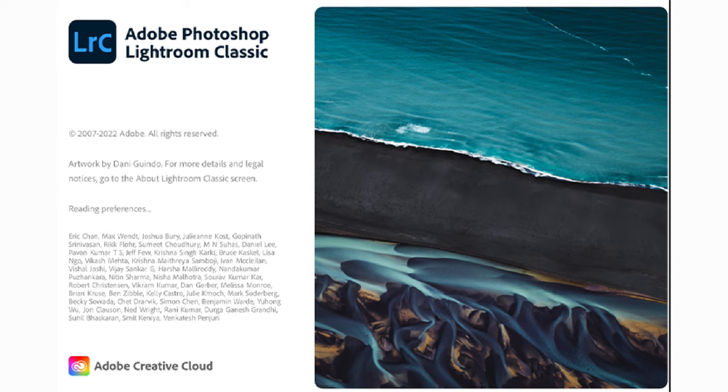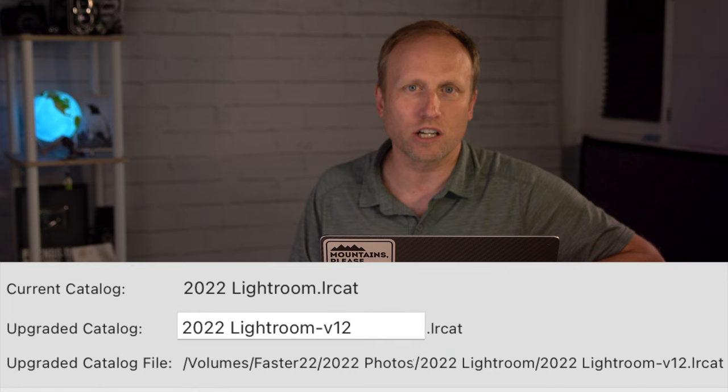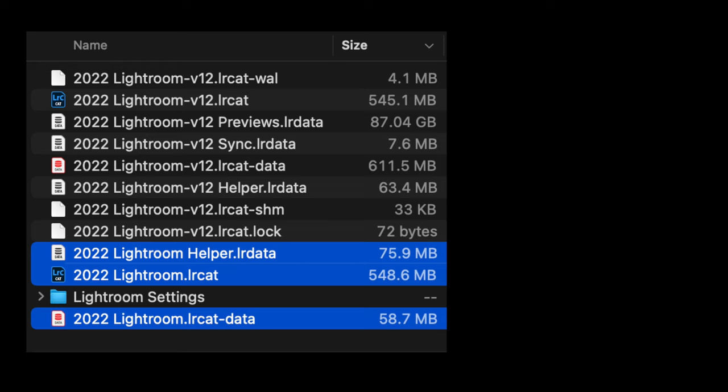Now, Lightroom got an update as well. It is not a new app, but you are prompted to upgrade your catalog when you first install. And this is a great time to take a moment and make sure your catalog has a nice succinct name and is not V10, V11, V12 with all of the upgraded catalogs over the years. So this will create for you a new upgraded catalog, leaving an old catalog behind.